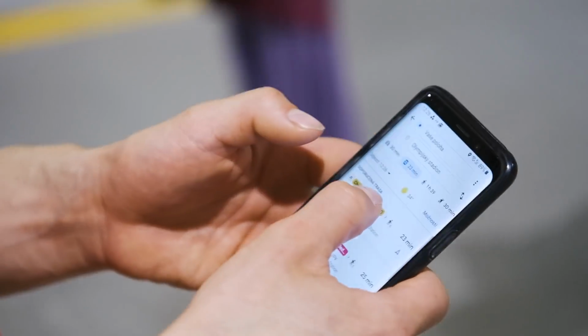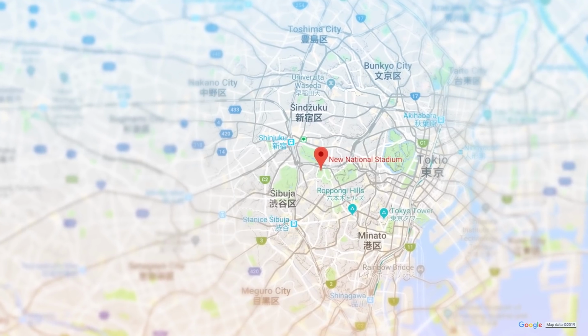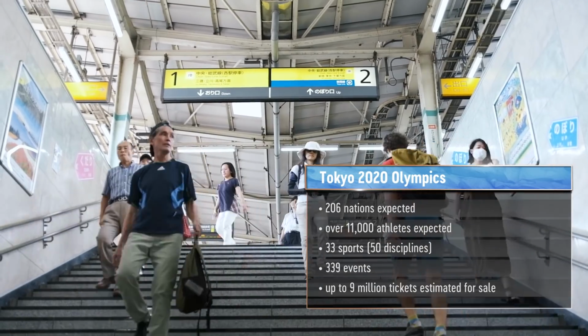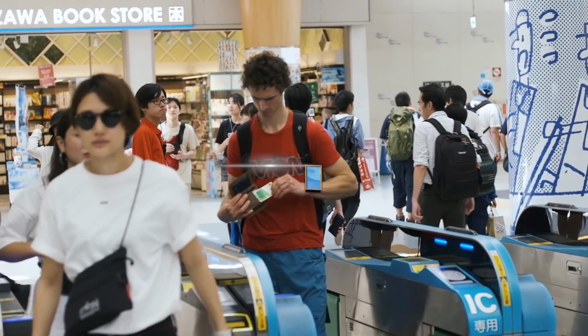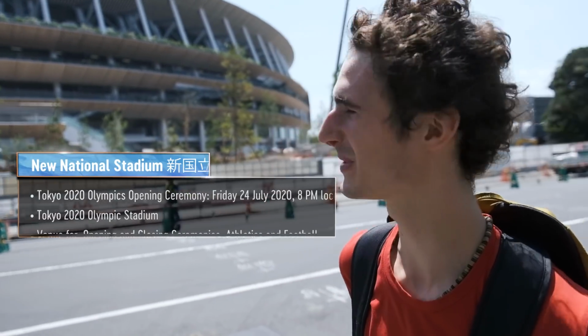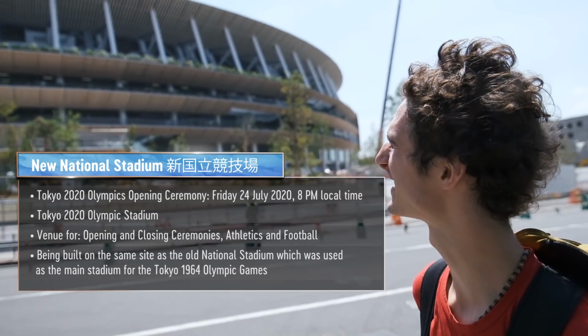We are heading to the Olympic Stadium. Let's check out which train to take. The yellow. All right, let's go. It's still under construction, but it's almost ready. In 1 year, it's going to be the main Olympic Stadium, where the opening ceremony is going to take place.